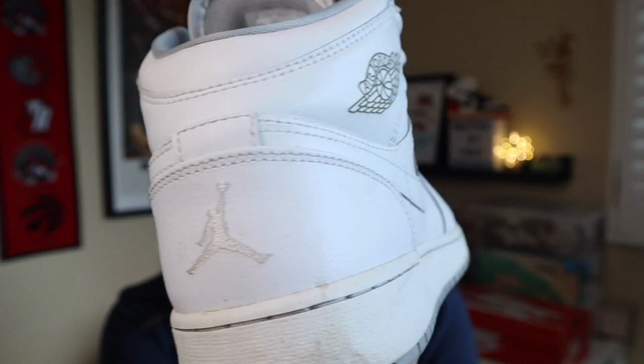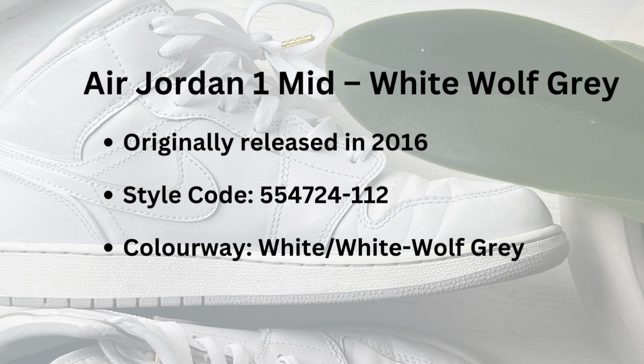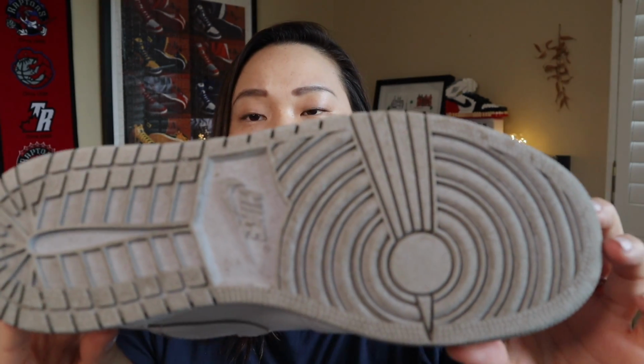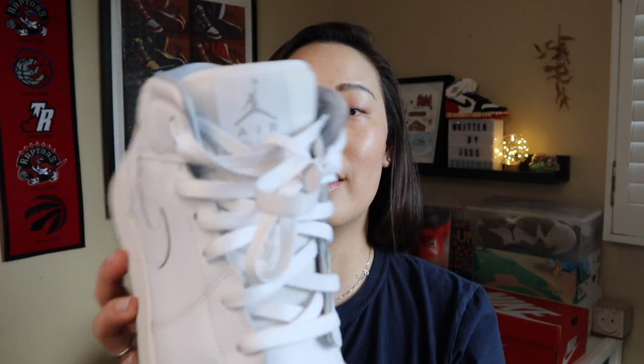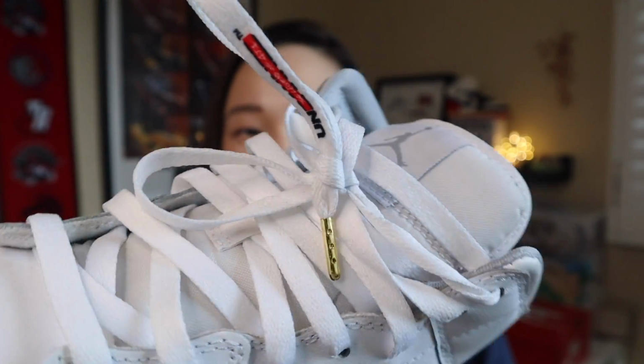He picked them up for me, and I'm super happy with them still to this day. I thought they were going to be a little bit popular given that they are a pretty neutral colorway, but I guess not. As you can see, I wear these and they get dirty, but these originally released in 2016. The style code for this is 554724-112, and the colorway was white wolf gray. And I just think it's a clean colorway. I can wear these with a lot of things. Simple gray on the bottom, mostly white. I am rocking the Unbanned Soul Savvy gold tip laces on these. So I just generally like them.